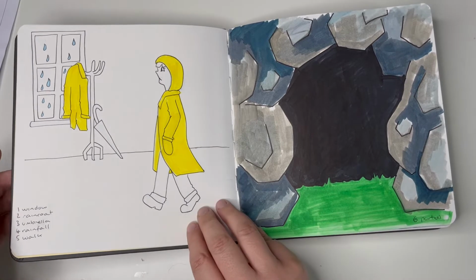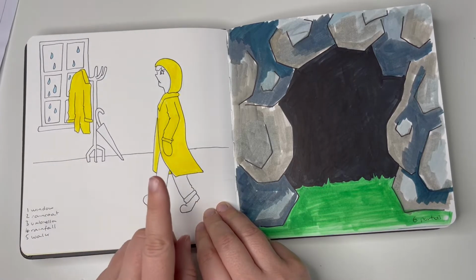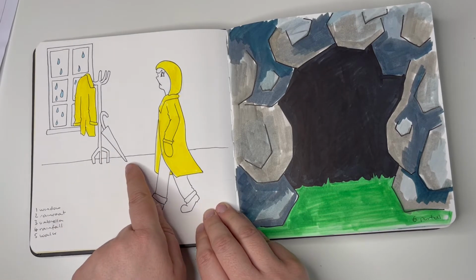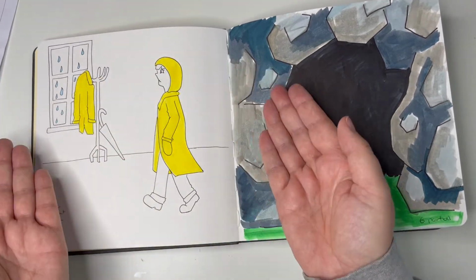So we have days 1 to 5. We have window, 2 raincoats. It only asked for 1, so I think that counts. A very wonky umbrella, rainfall, and walk. Look, window, walking. They're doing the thing.